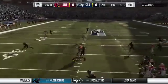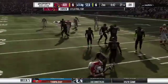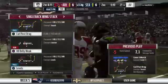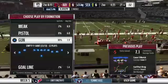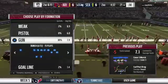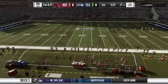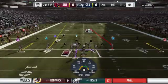Now Rosen on 1st down. And it's a short one here, complete to the tight end. And he'll wind up losing yardage here. Back at the 21-yard line. So they had the big loss on that 1st down pass play and are facing a 2nd and long.